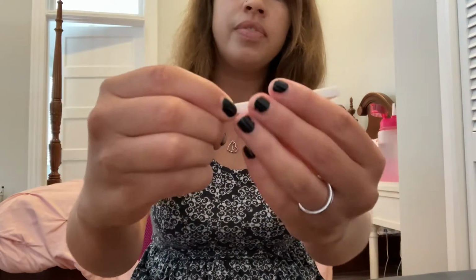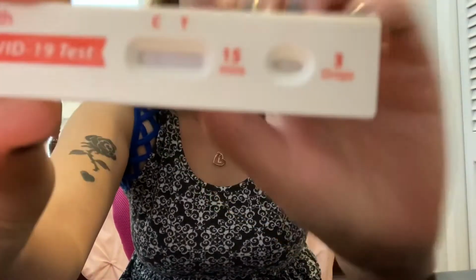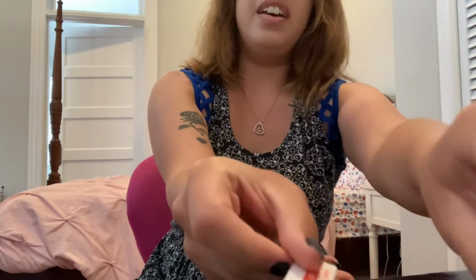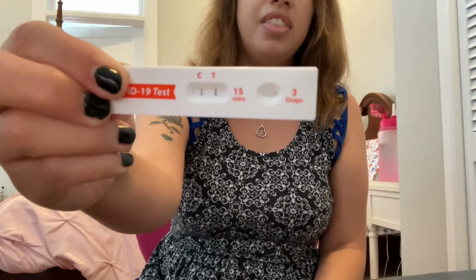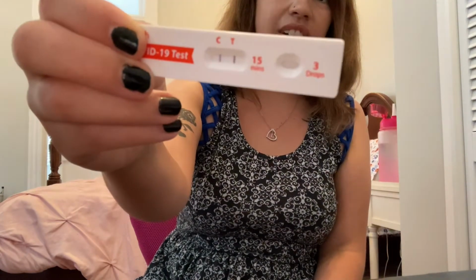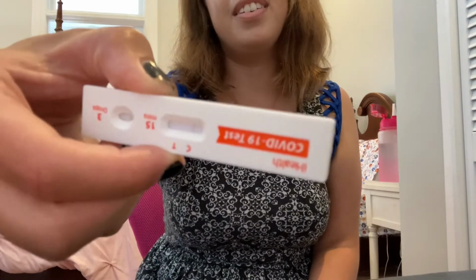Okay, it's just a quick update. It's now been a few days and I just took one of these again. You can clearly see there's only one line, which means negative, so that's great. And this is the other one in the video, from the previous part of this video, with 2 dark lines, which was positive. Now I finally got a negative, which is great, which I was kind of not expecting.